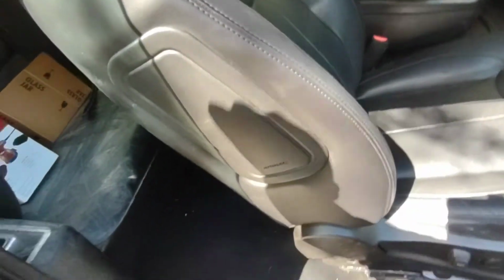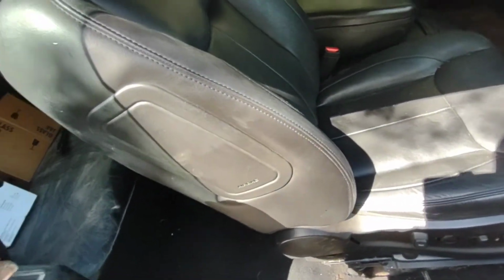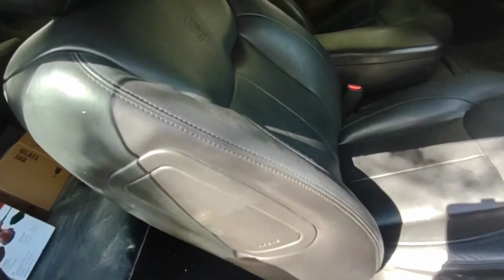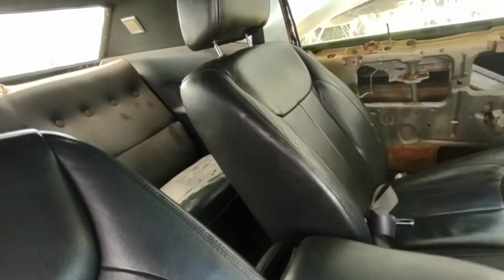It's not a whole bunch of room between here and the seat. I got another little room to wiggle them around, play with them. But I like them, man. It's nice. It's really nice. I got the little Cadillac symbol on them now.